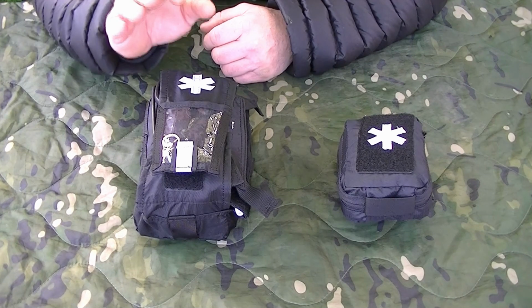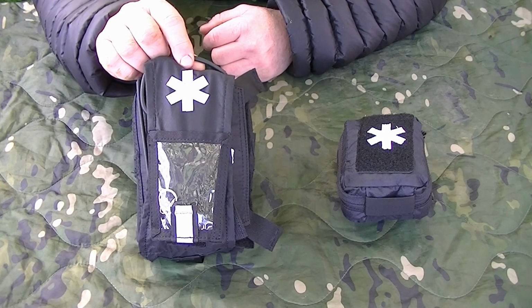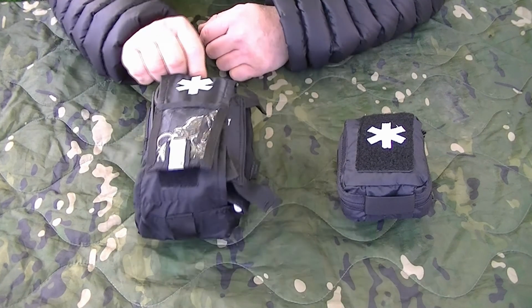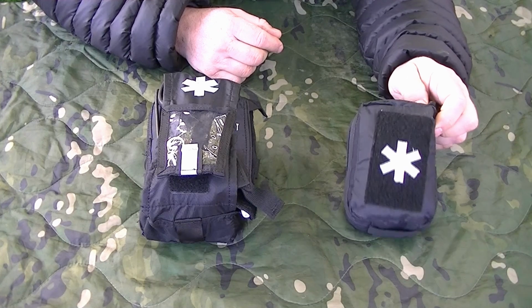This is a Helikon med insert. That's what I've used to put the primary kit in. It's a different pouch to the one I showed in the bug out bag video. I basically upgraded to this pouch, and this is another Helikon pouch. It's basically their small med kit pouch.